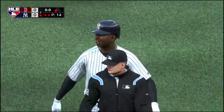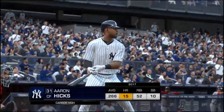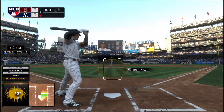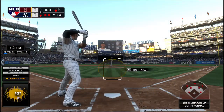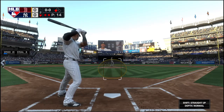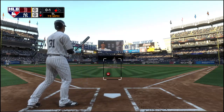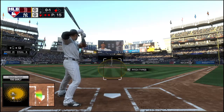Batting 7, center fielder. Now to the plate, Aaron Hicks. Lifetime against Chris Sale, he's a .348 batter. He's gone down on strikes 8 times as well. First pitch of the at-bat. And he's in front of a tight little slider that time.